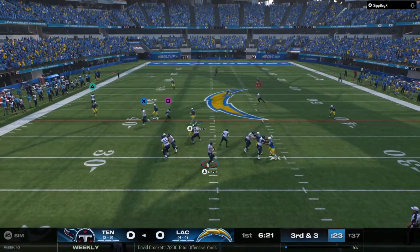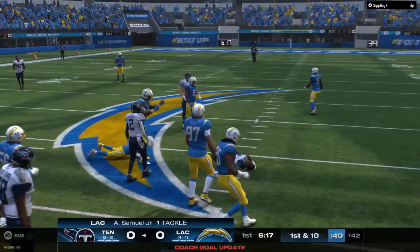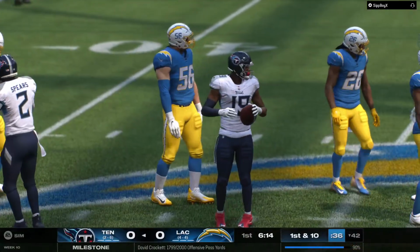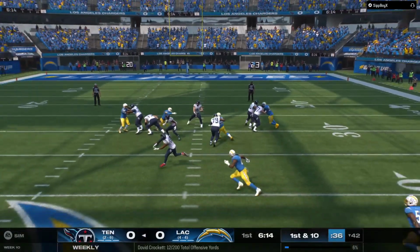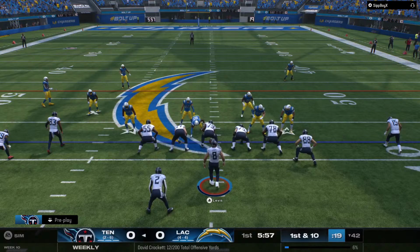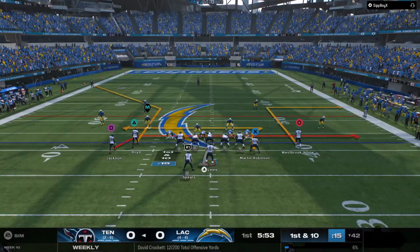From the gun, it's Levis. Throwing over the middle, this one is complete. And great determination as he gets forward and picks up the first down. Really nice job here by the quarterback, understanding what he needed to pick up a fresh set of downs. In this case, that underneath drag route was all it took.